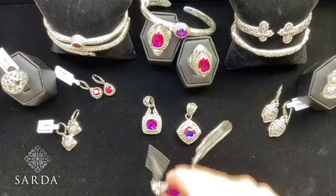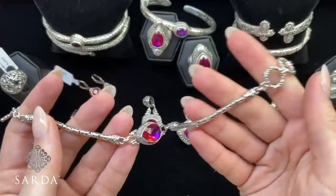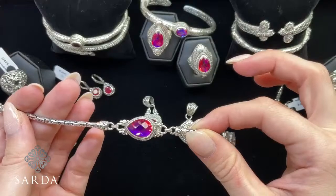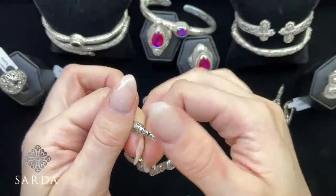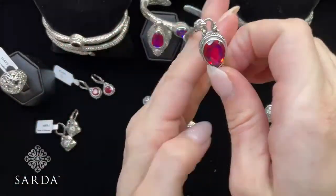And then we've got the Bali chain. J8040 is going to fit a 7 to 8-inch wrist, $149.99. And I love the additional facets on the gemstone here. And then look at this beautifully made Bali chain. And that's going to just be softer and softer as you wear it. Toggle closure on this guy.